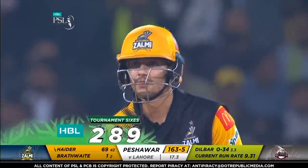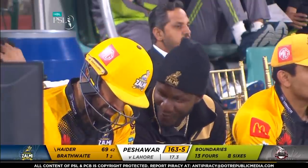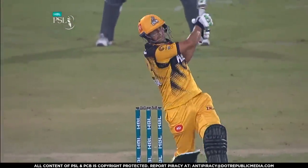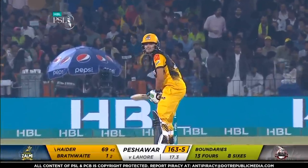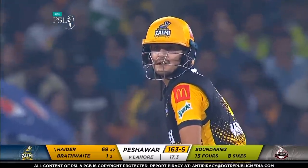Darren Sammy's coach is so excited about this youngster. And if you're in Pakistan, you should be excited too. This young man was born on the 2nd of October in the year 2000. He's 19. This is incredible. Under 19s last year, the World Cup. And he's turning it on in the first year of PSL. Four fours and four sixes from Ali.